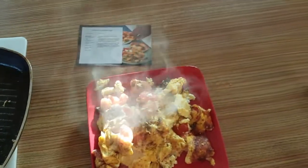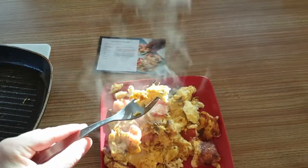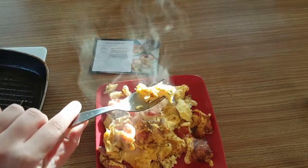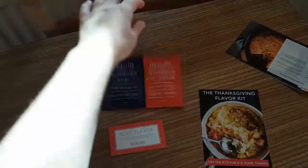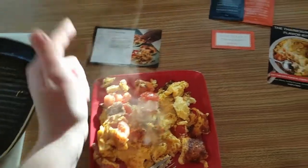Here we go. Yeah, it's not too bad actually. I think I've got away with it because I didn't put all the Vindaloo spice in. So that's quite good. So remember, it is the RawSpiceBar, and they are raw spices, they're proper spices. And this is the Thanksgiving kit. This is a Vindaloo scrambled egg omelette, which is really nice.